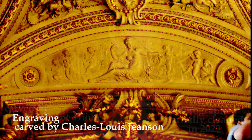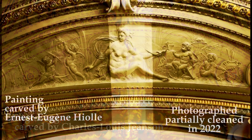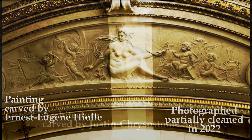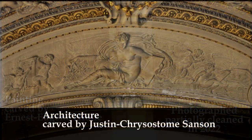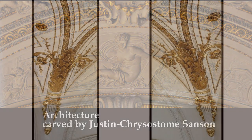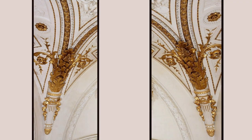On the north side, engraving is carved by Charles Louis Janson. On the east side, painting is carved by Ernest Eugène Yolle, seen here part way through cleaning. On the south side, architecture is carved by Justin Chrysostome Sanson.